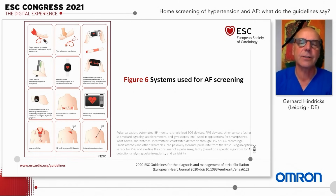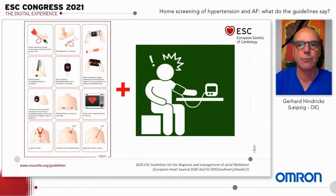There are several technologies that have been introduced in the field of atrial fibrillation to support the idea of screening for the arrhythmia, and this has been taken from the 2020 ESC AF guidelines, showing what techniques and technologies are in principle available to screen for atrial fibrillation.